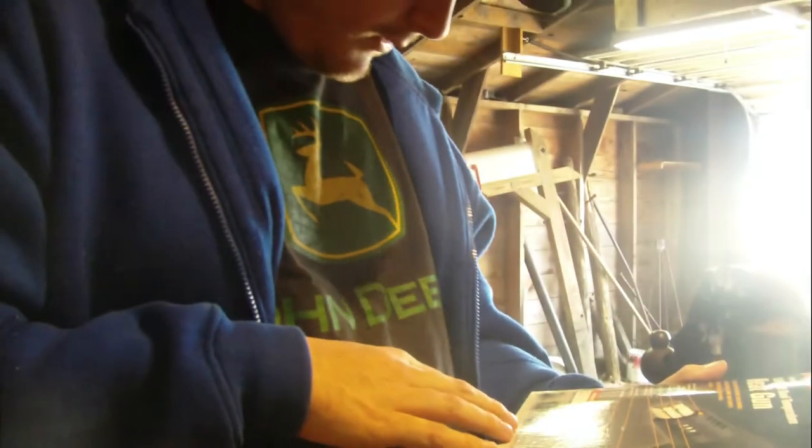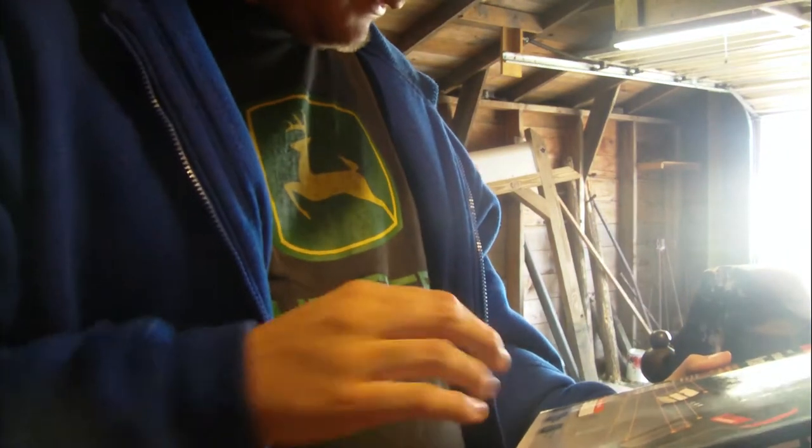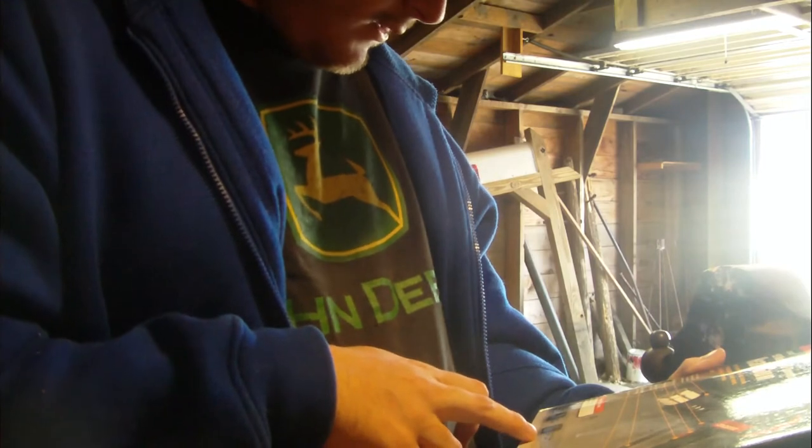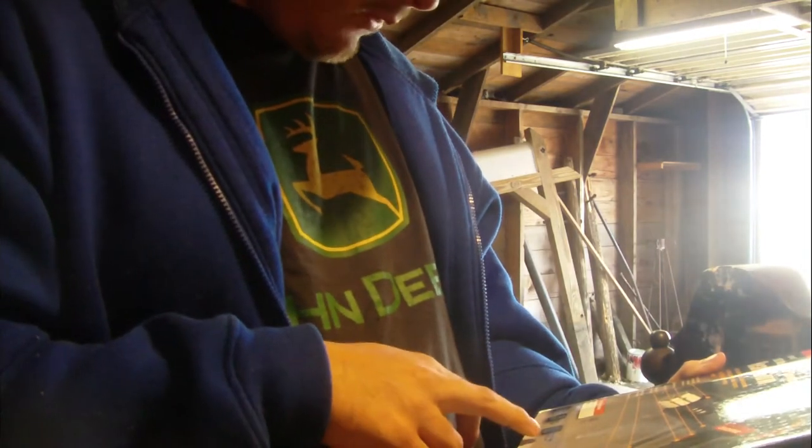Yeah, and the temperatures get... Let's see here, the temperature. So how hot this thing will get on its settings. Low setting: 572 degrees. That's low. High.